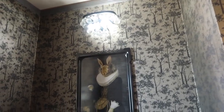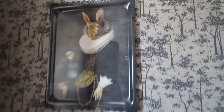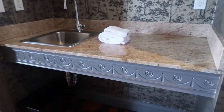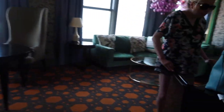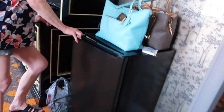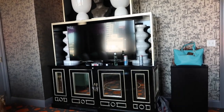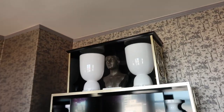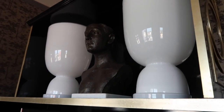You come in and it has this interesting bunny picture and this little sink thing right in this hallway into here. And then when you come over here, there's a fridge and there's this really cool cabinet thing. Look at that. There's the TV in there and it has this cool head statue thing. And I'm sure that these light up and that's gonna be really cool at night.